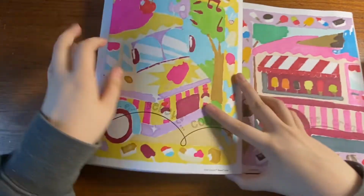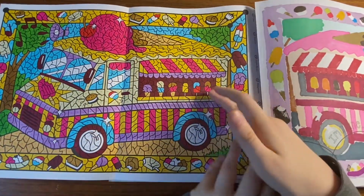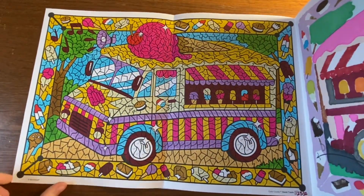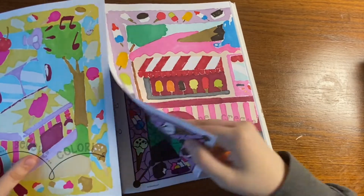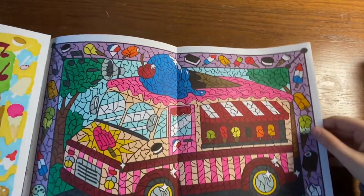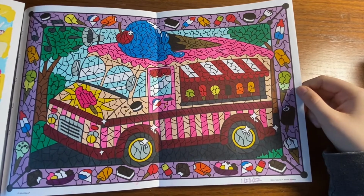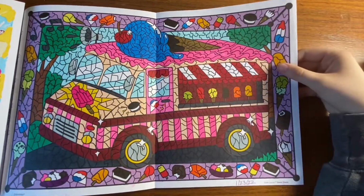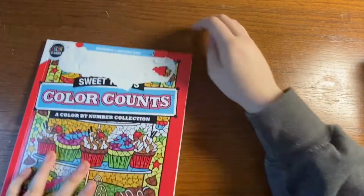All right, so this was the one I was talking about. This was the color by number double page spread. Ice cream truck. And then this was my version of the same picture, non-color by number. I love how both of them turned out. I really like the pink. And the blue ice cream cone looks really delicious. No idea what flavor it would be, but it looks delicious.